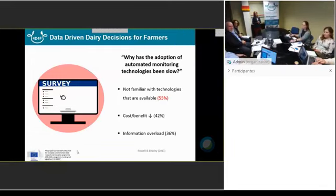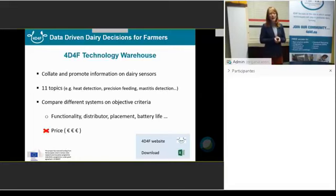There are a lot of technologies out there and we want to help farmers pick the right one for their farm. So in the 4D4F project, we made a technology warehouse. We collated and summarized a lot of information on dairy sensors surrounding 11 different topics, from heat detection to precision feeding, mastitis, and more. And we compare all the different systems out there on the market based on more or less objective criteria.